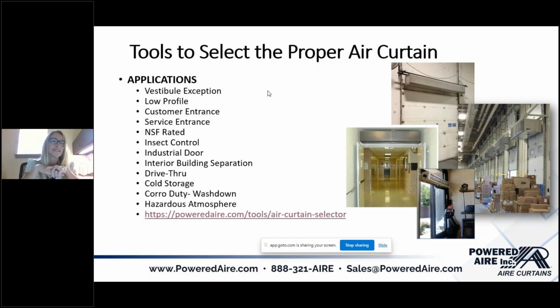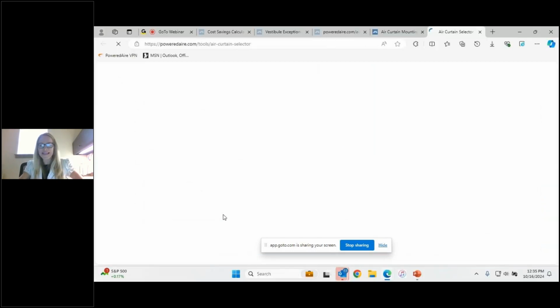You always want to think about what's the application. Is this a vestibule exception? Is it a customer entrance? If it is, we're going to try and get something a little bit quieter. Is it bug control? Is it an industrial door? We have here interior building separation. The reason we differentiate with that is if you have a door separating 2 interior environments, we're really going to scale back that horsepower. Since we're not dealing with outside prevailing winds, you don't need nearly as much airflow to stop interior separation. And again, we have a selector tool, very easy to use.